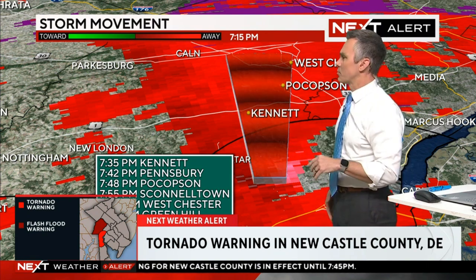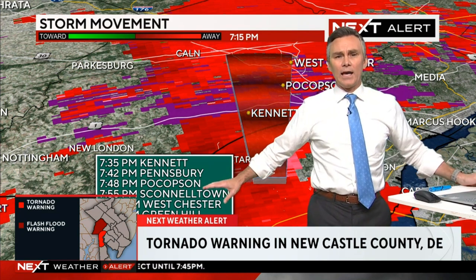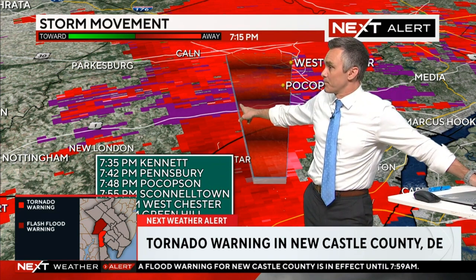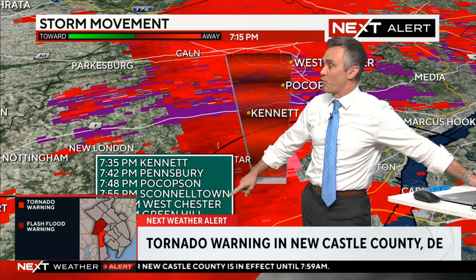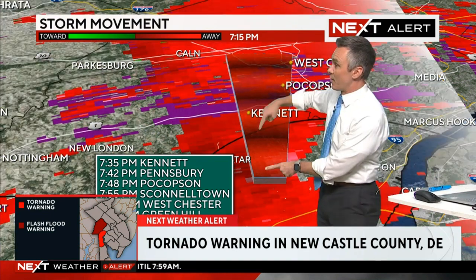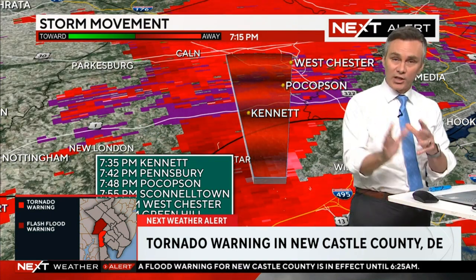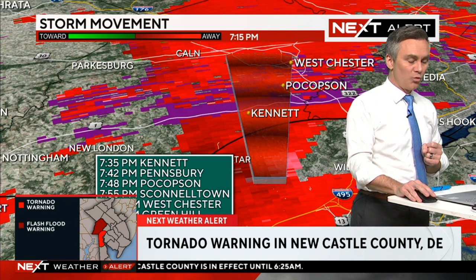Yeah, that's what I thought. Pennsburg, that's a 7:35. 7:42 would be where that would be moving its way on up. Copson, that's a 7:48. Sconnellstown, a 7:55. Westchester, closer to 8 o'clock. So yeah, that is the direction that it is moving, from the south to the north up into Chester County, and we take it off velocity, which is what we're looking at now, the speed and the movement. We go back to the radar itself.